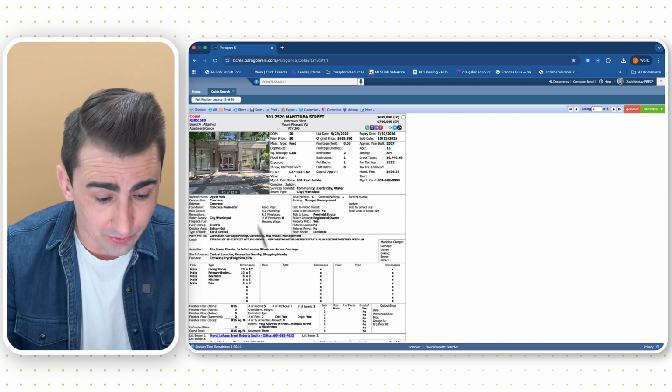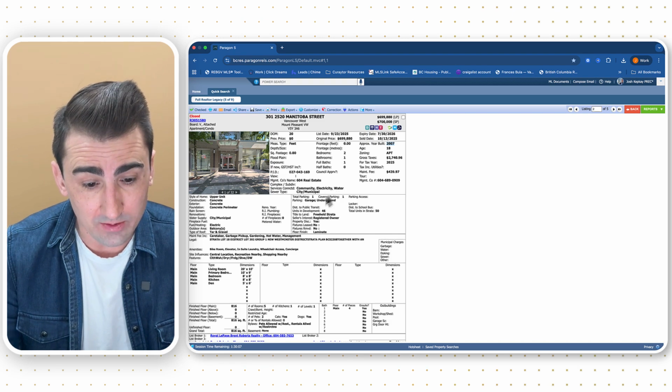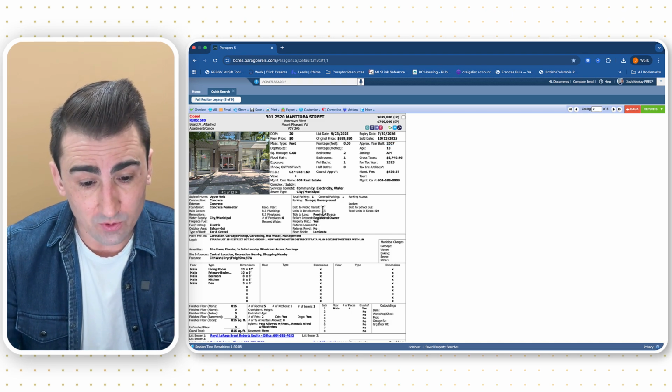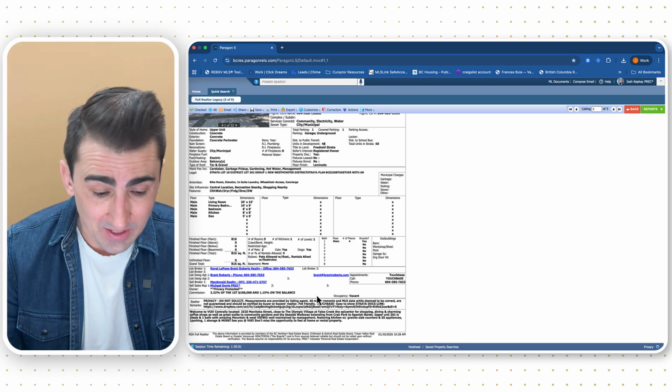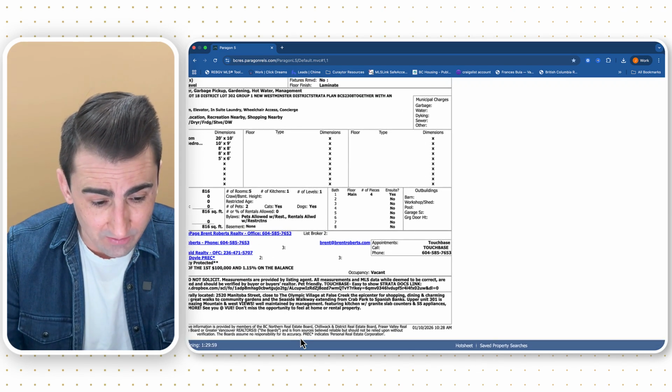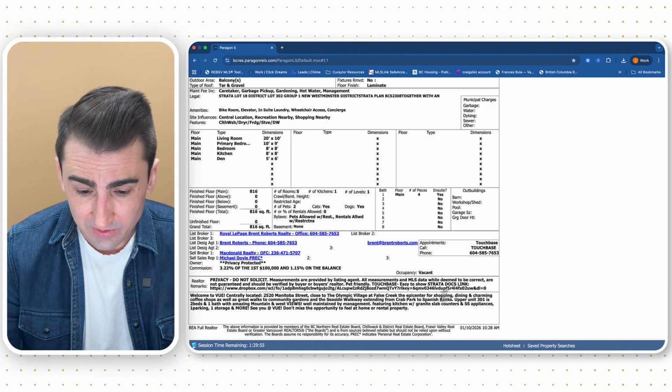Much older too. So, 2007 built, two bedrooms, one bathroom, one parking, 46 units in this development, 816 square feet, pets allowed, great. So this is Vu, close to Olympic Village.